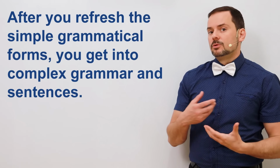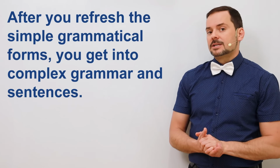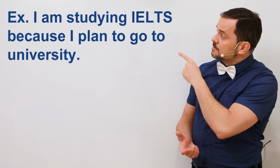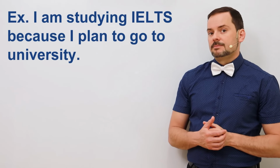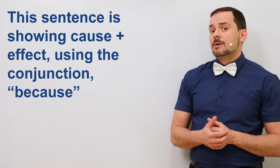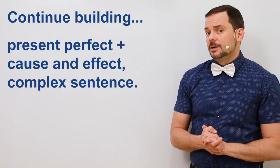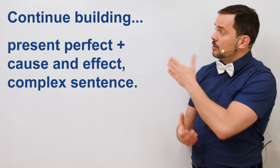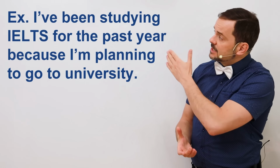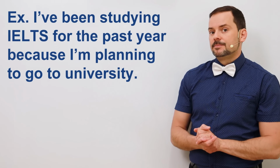Once you get comfortable with the most simple forms of grammar, you begin to make them more complex, creating complex sentences. I am studying IELTS because I plan to go to university. Now we've created a cause and effect type of sentence, paying attention to make sure that we have clear grammar. Of course, you can continue building from there, making it present perfect with cause and effect complex sentence structure. I've been studying IELTS for the past year because I'm planning to go to university.